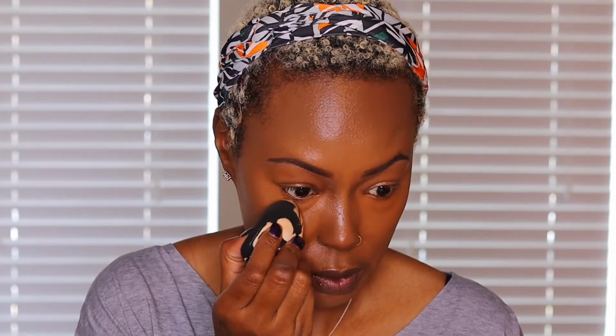Off camera, I applied a darker concealer for contouring purposes. That one was also by Juvia's Place, I Am Magic, in the shade number 6. So what we are going to do now is just set all this stuff. I am going to be using setting powder by Bakerie. This is their flower powder, and this one is in the shade Almond or Chestnut. Sponge to my under eye areas.